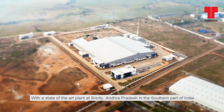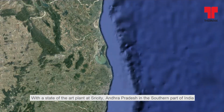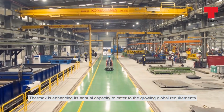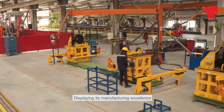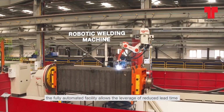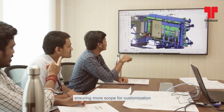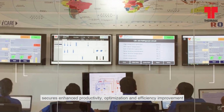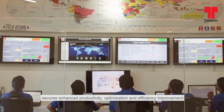With a state-of-the-art plant at Sri City, Andhra Pradesh in the southern part of India, Thermax is enhancing its annual capacity to cater to the growing global requirements. Displaying its manufacturing excellence, the fully automated facility allows the leverage of reduced lead time, ensuring more scope for customization, and secures enhanced productivity, optimization, and efficiency improvement.